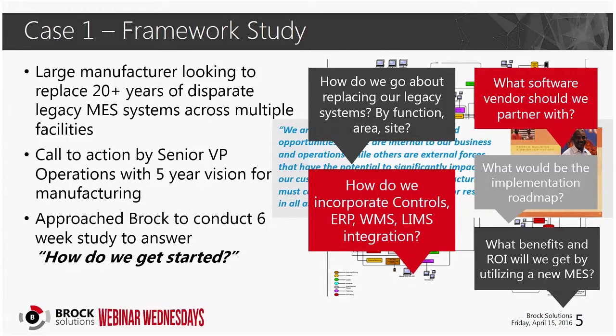How do we go about incorporating the controls, our new centralized ERP, warehouse management, and LIMS systems into the overall MES space? And as you saw in that spaghetti diagram of all their systems, how do we go about replacing these? Are we going to do this by function, by area within a site, or for an overall site?